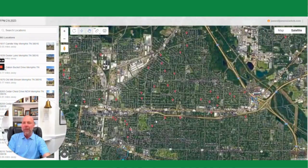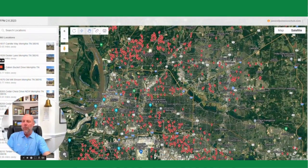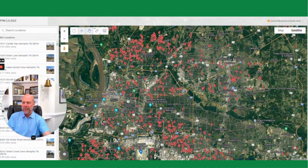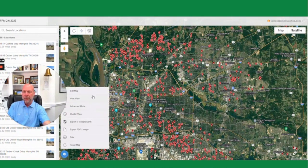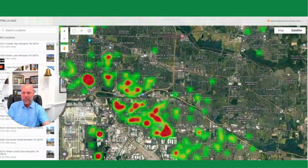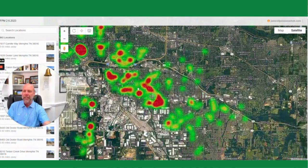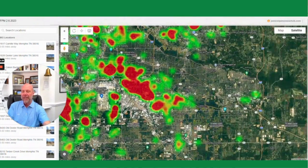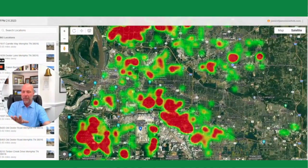So we've got properties in every community where we have boots on the ground experience that can show you where you should and should not buy based on your parameters, not mine. Let me see if I can show you this. Let's see. Advanced. We'll go heat map. You can see the areas of concentration, especially as you scroll in. Parkway Village, Hickory Hill, all of this area, 38118, 38141, a hot turnkey area. And look, if you put this map on any turnkey provider in Memphis that's been around for a while, it's going to look very similar.